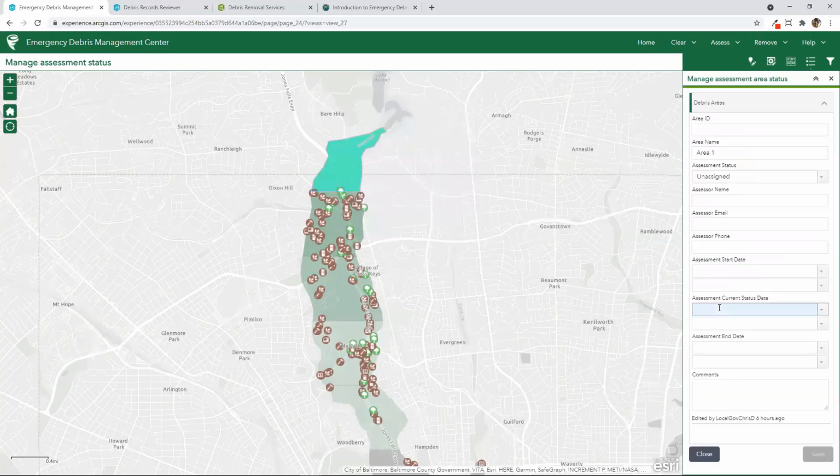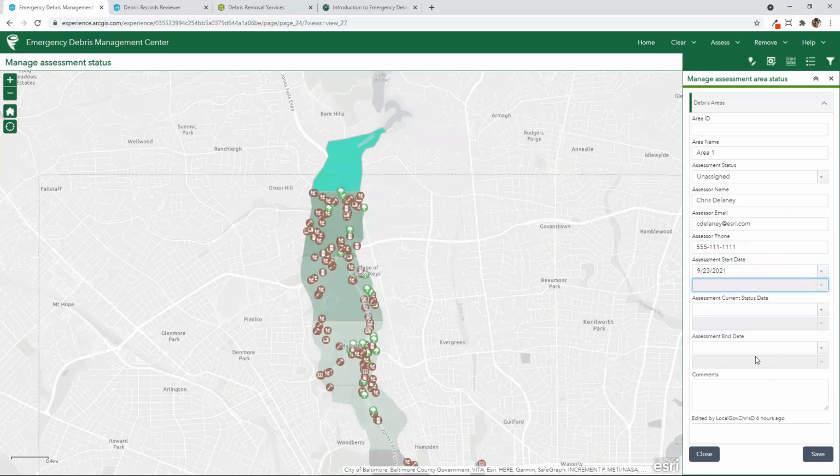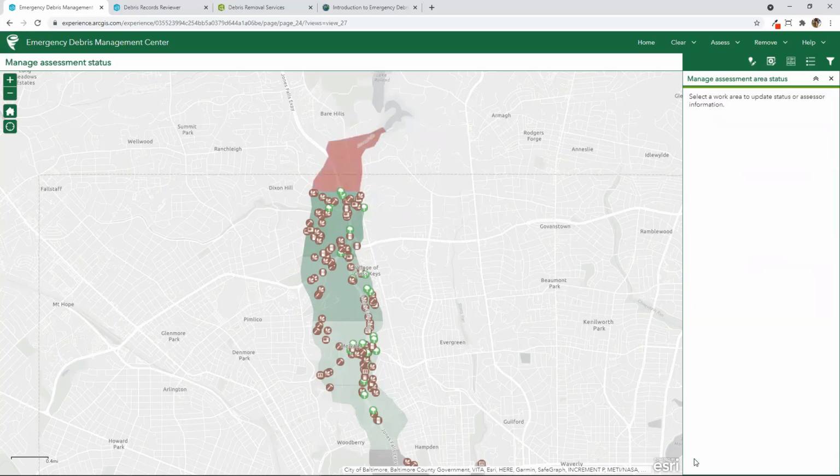I can click on that, press Smart Editor, and that's going to then enable me to add an assessor. It's going to be Chris. We're going to be giving this to Chris Delaney. Give an email, give a phone number for contact information, and indicate a start date and time. I can then subsequently, as I change status, make a status date indication and an assessment end date when it's completed. As that assessor completes their work, I can change the status of the assessment area. And then as I press, oh, I forgot to save there. Whoops.